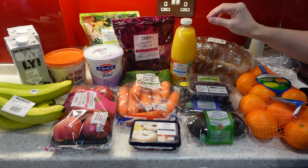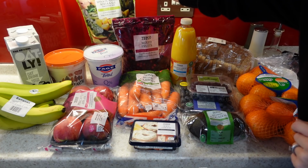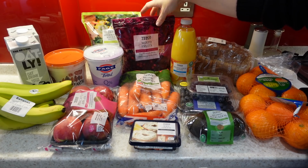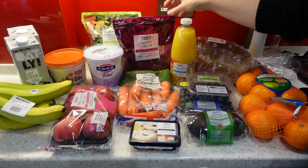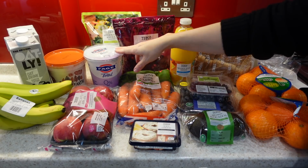And then we have smoothie options. I like to buy these ready-made smoothie bags. So this is spinach, mango, kiwi, and kale. And I've also got a mixed fruit one. These are frozen fruits, so we just pop them into our freezer and then pour out however many of the bag we want when we make up our smoothie. And I've also got some orange juice to go in a smoothie as well, and some yogurt.